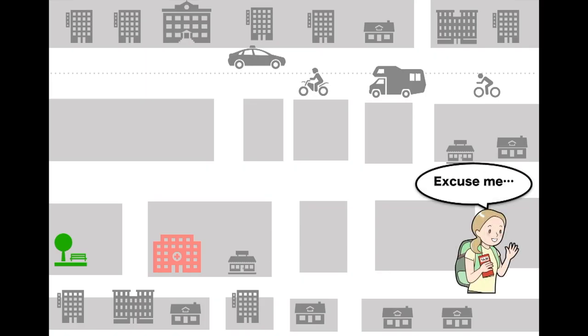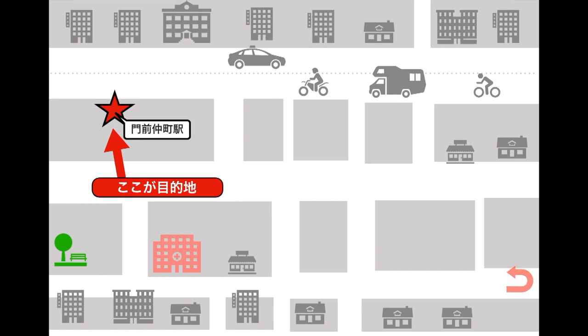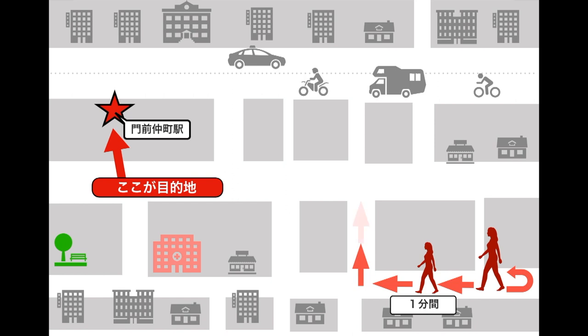Excuse me, can you help me? Do you know where Monzen Nakacho station is? Yes, no problem. So first, turn around and keep going straight for about 1 minute. When you get to the intersection, turn right and keep walking until you see a convenience store on your right.